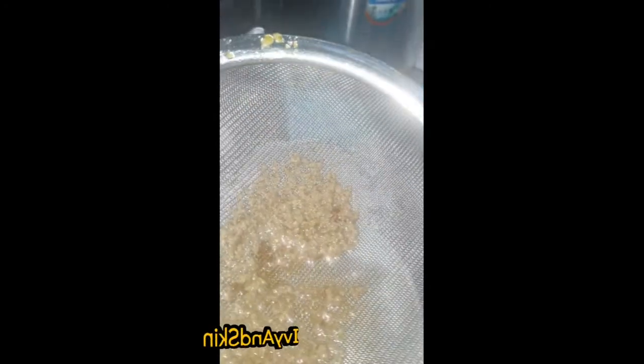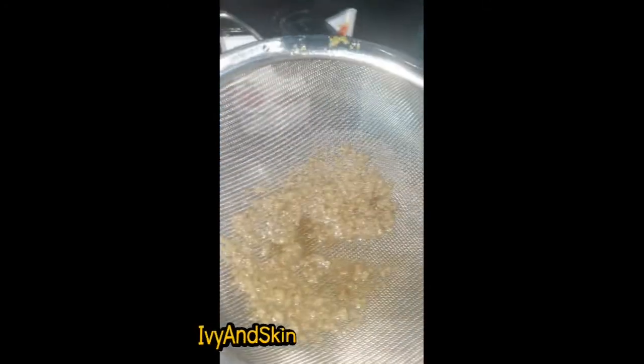I sifted and strained it two, three times, and I left the oil to cool down before I even started straining it. Even while I was straining, it was still a bit warm. And by the time I finished straining it, I let it cool down totally.